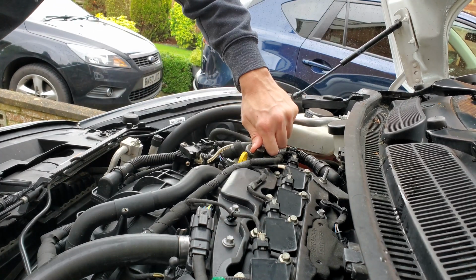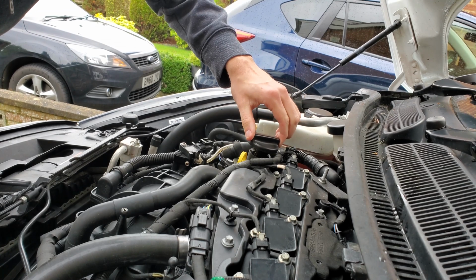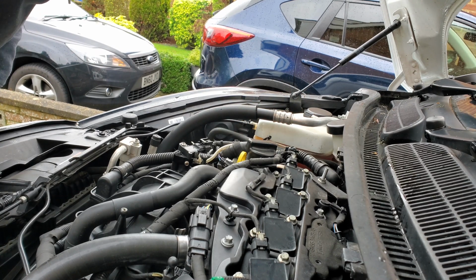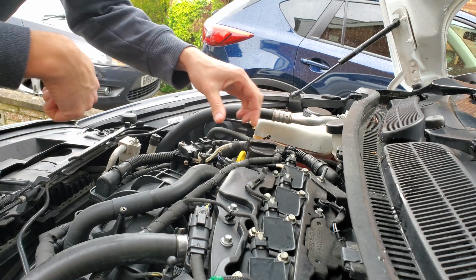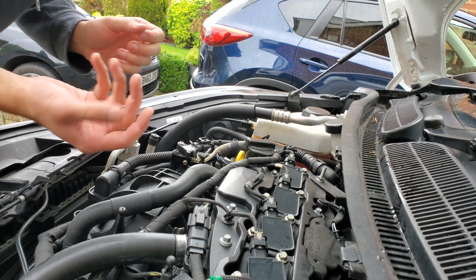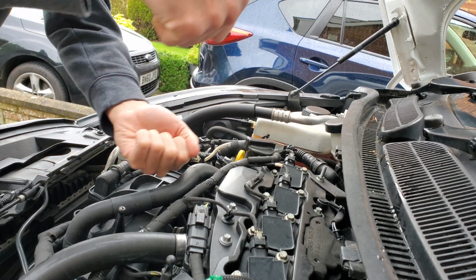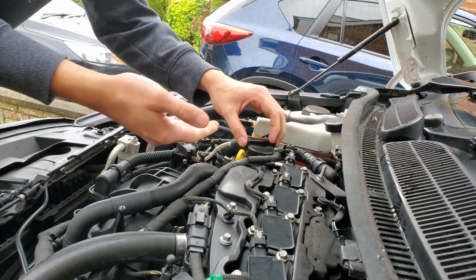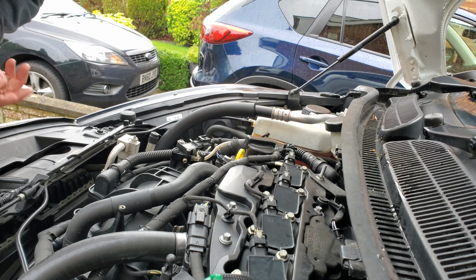Cool. So what you want to do when you're draining your oil, just take the cap off slightly. The reason you do that is you just allow air to pass through. It'll make it less gluggy down the bottom, if that makes sense. Same as if you pour a bottle, kind of half pour rather than full pour, same principle with this. So just pop the cap off just a little bit, just so it's ready to go.